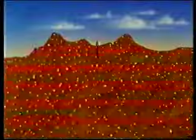So much for heat production in the granite. What about conductive heat flow? Well, by running a thermistor probe down the borehole, we can establish temperature gradient.